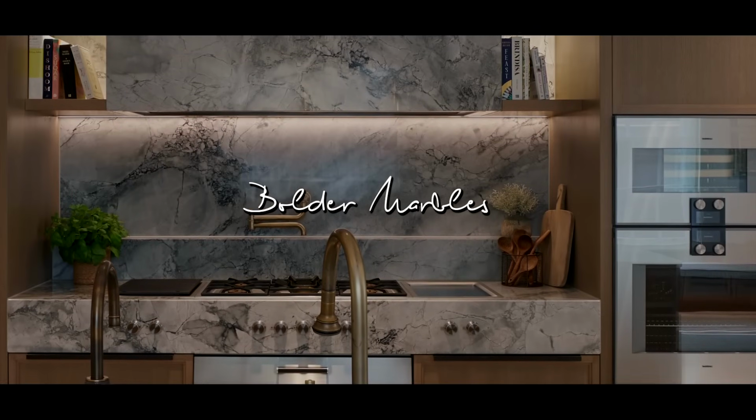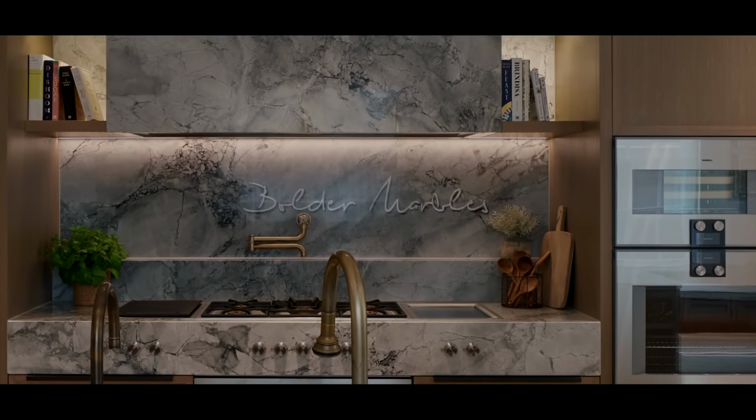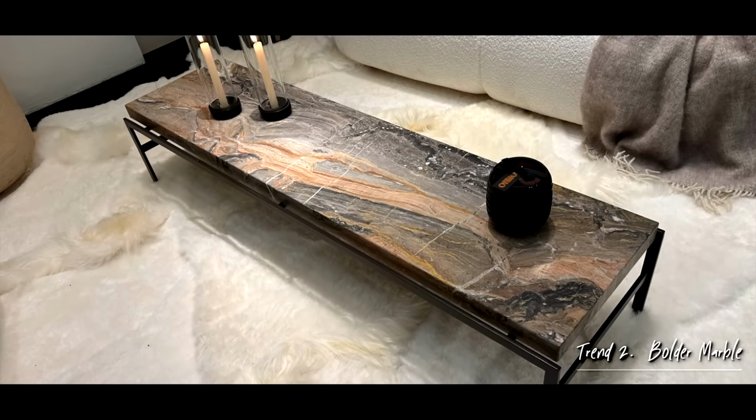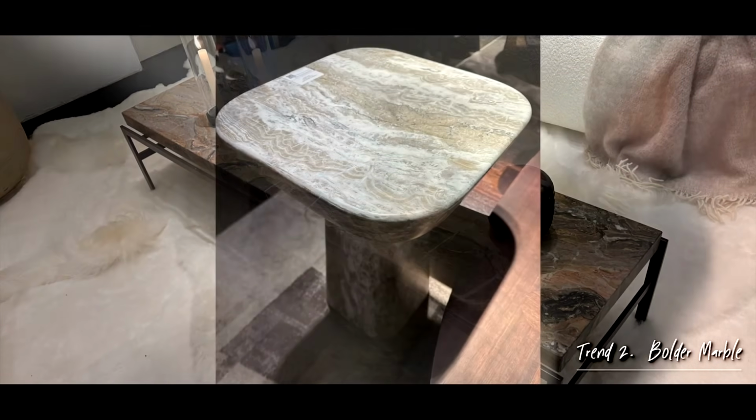Next up, let's talk about marble. Marble obviously has been around forever. This is not cutting edge news. Tell me something I don't know. What I want to say about marble is I've never seen more bold marble than I've seen in pieces of furniture at Maison L'Objet in Paris. All the suppliers are really embracing this trend.